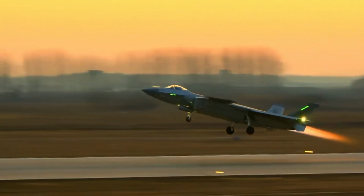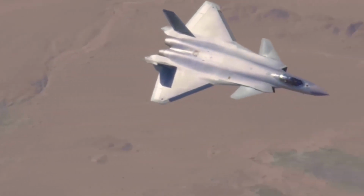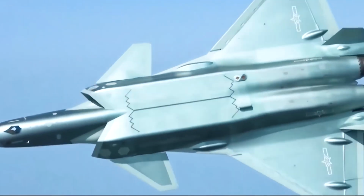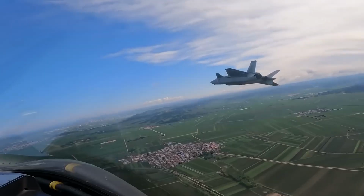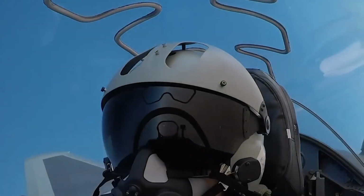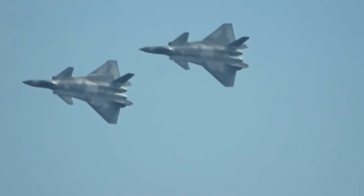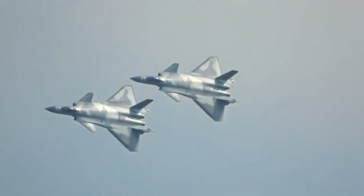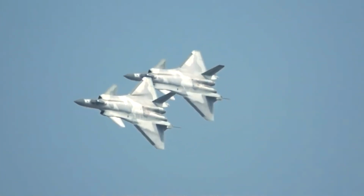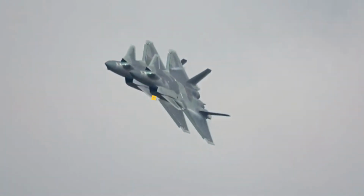This sleek beast is a pro at long-range air battles and might even dabble in ground attacks, a real multi-talented performer. With 2 roomy internal weapon bays for long-range missiles and a couple of side-mounted nooks for short-range ones, the J-20 is all about keeping a low profile on radars. It's got some serious fuel capacity, outdoing even the American F-22 Raptor, and it's built for high-speed action.